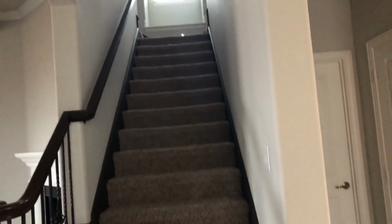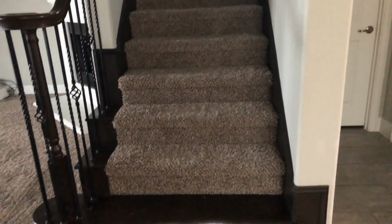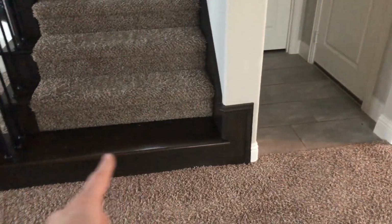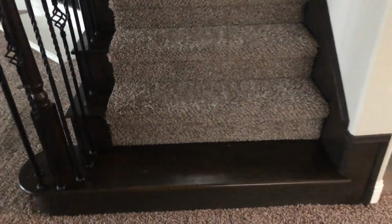But there was so much about this house that I loved that it was the one thing I was willing to settle for. I really love the landing step with the wood. It almost looks black, but it's dark wood. And I love the wrought iron decor here. And then you do have the banister that goes up that way, and we'll go upstairs in a minute.